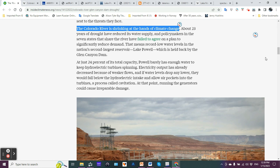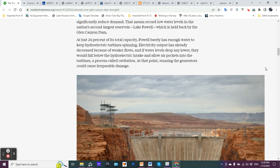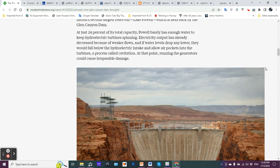About 23 years of drought have reduced its water supply, and policymakers in the 7 states that share the river have failed to agree on a plan to significantly reduce demand. That means record low water levels in the nation's second largest reservoir, Lake Powell, which is held back by the Glen Canyon Dam. It's just 24% of total capacity. So it barely has enough water to keep the turbines running. Electricity output has already decreased because of weaker flows. And if water levels drop any lower, they would fall below the hydroelectric intake and allow air pockets into the turbines, a process called cavitation. At that point, running the generators would cause irreparable damage.